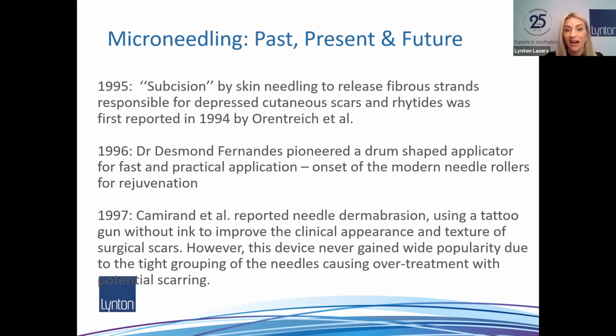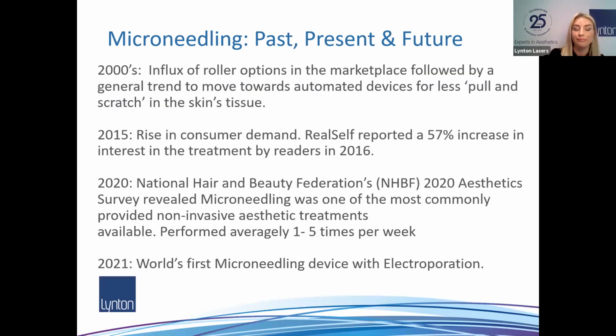There have been different techniques that have been tried and used. You can see a group of doctors published a paper here about using more of a tattoo gun style applicator. So it's almost like tattooing, but without the pigment, without the ink. But they found that it didn't really take off or become particularly popular, because there were too many needles in the applicator, and that was causing too much trauma to the skin and wasn't creating the nice, even wound healing response that ideally you would be looking for in the aesthetic environment.